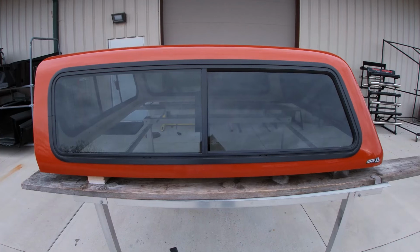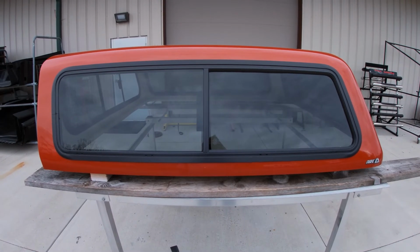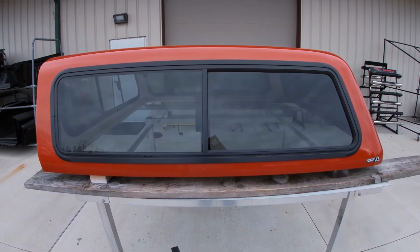As with all our truck caps, they are local pickup only. We do not ship these. You'll need to make arrangements to pick these up at one of our locations.